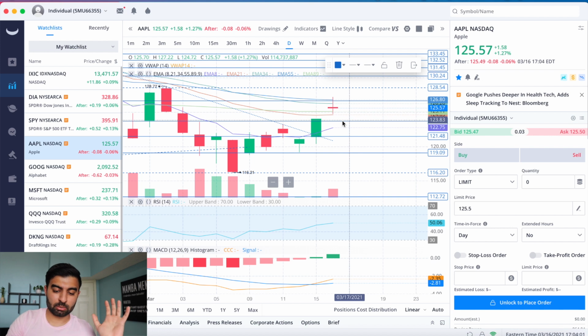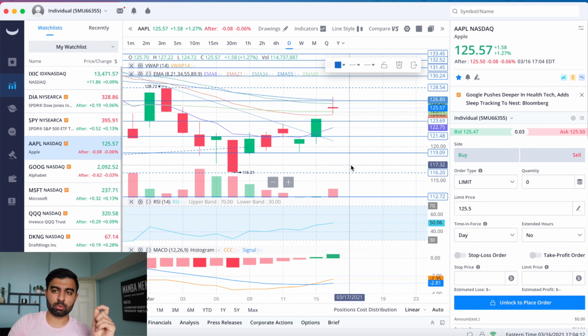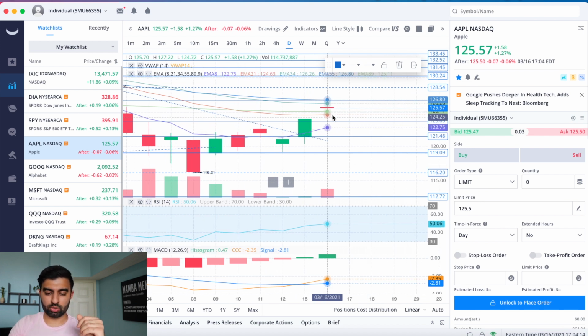Look, I talked about these supports that we have, 122.60s, 8 EMA, but we need to stay above the 89 EMA, establish that strong base. We've been below it for almost 2 weeks. So it's really important that we stay above it in the low 125s.